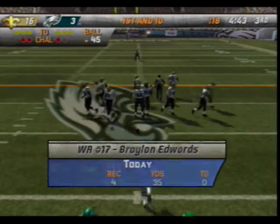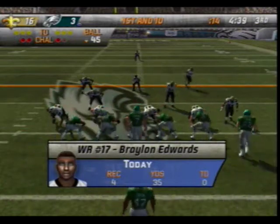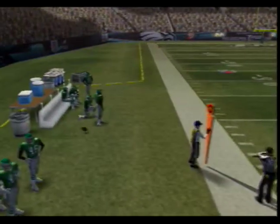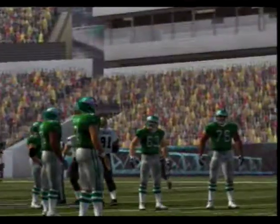Ball on their own 45. Ball on the 45-yard line. Let's go, let's go. Hey, let's go. The Saints with a four-man front gets the pass off. Incomplete. Drives was the intended receiver on that play.